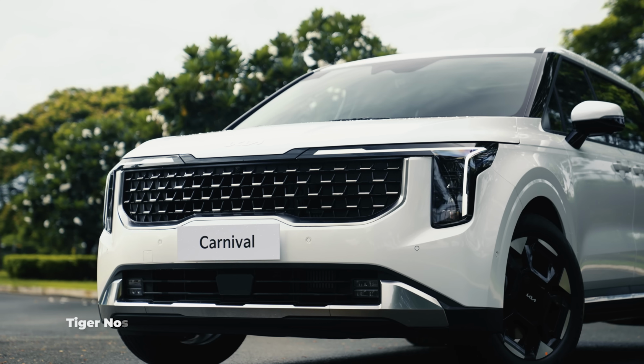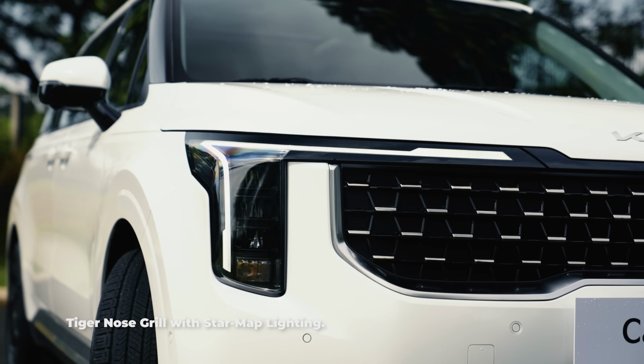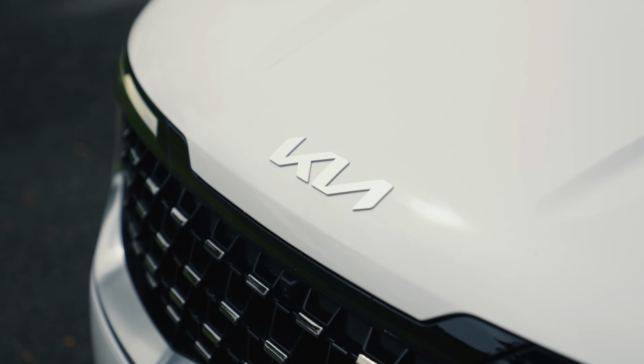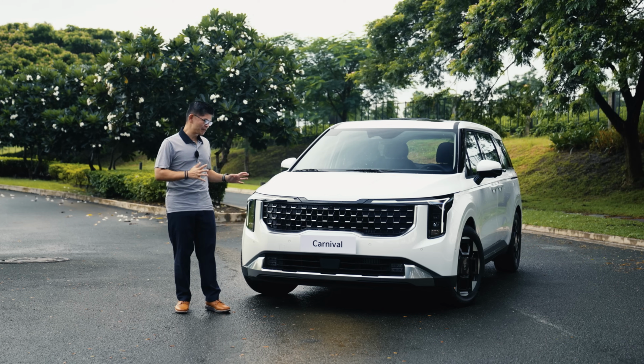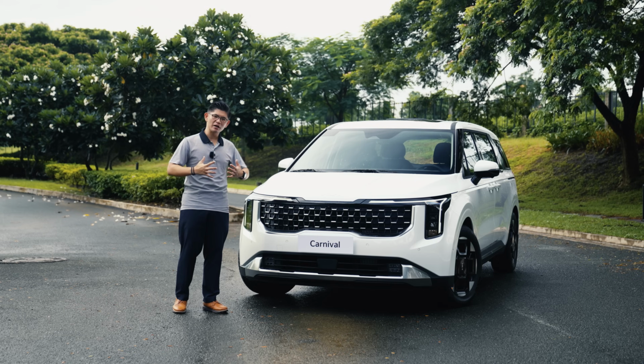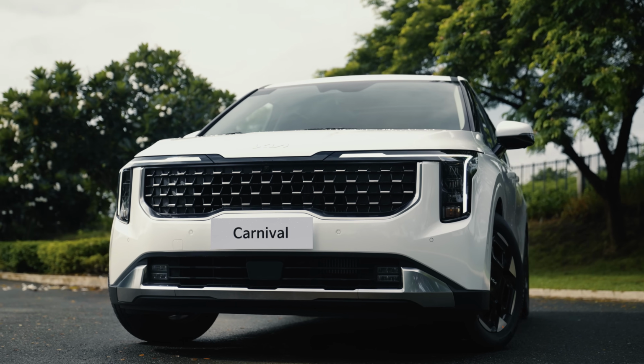ethos. The same tiger nose grille is still present, but now accentuated by the star map lighting that you see right here. The Kia logo, of course, the new one introduced a few years back, continues, and what I like about this is the grille now almost extends from end to end, giving the car a bigger stance than ever before, giving it a more premium feel and more athletic feel than ever.